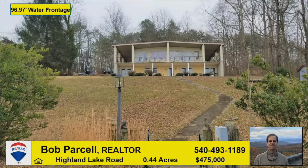Has a covered patio on the lower level, covered walkway on the top level to really take advantage of the easy access and great views down towards Smith Mountain Lake. This home was built in 1979. The total square footage is a little over 2,000.